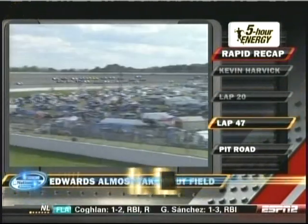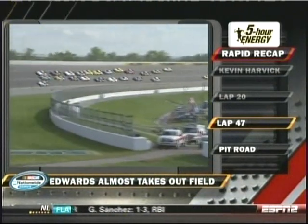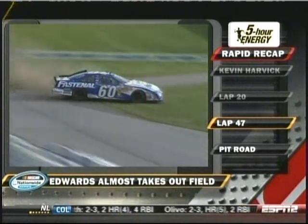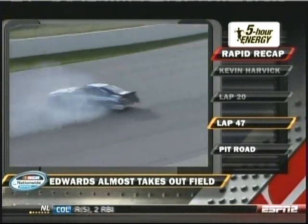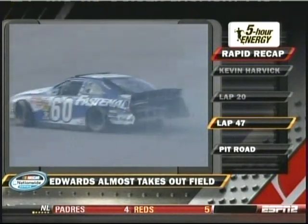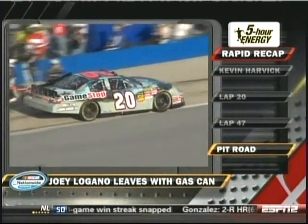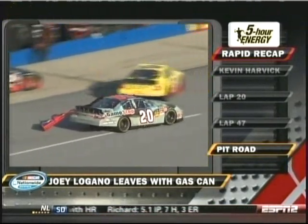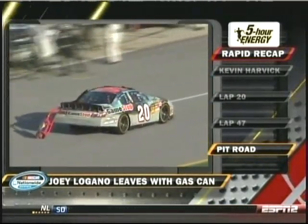In fact, right now, Carl Edwards could be out of the top 5 in points unless some things happen. This is Carl also on lap 47 as he has problems. He's already like 7-8 laps down at this point. Almost gets into the field. Luckily keeps it down and was able to continue on pit road. Well, Joey Logano forgot about the fact that the fuel's supposed to go in the tank and the can's supposed to stay on pit road, and he gets penalized.